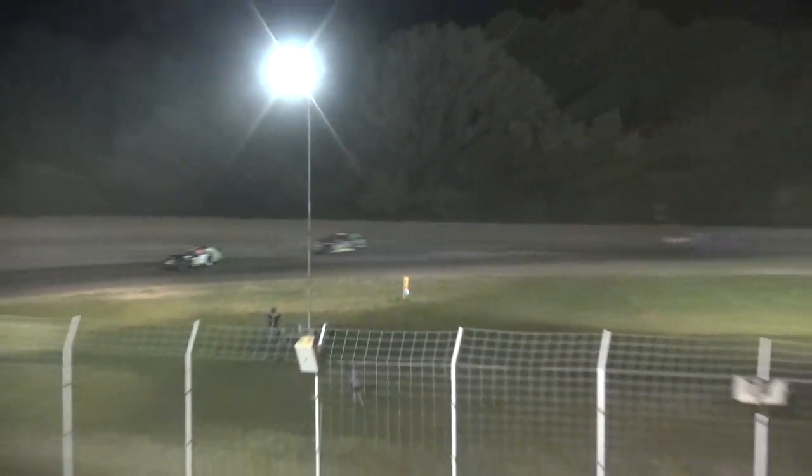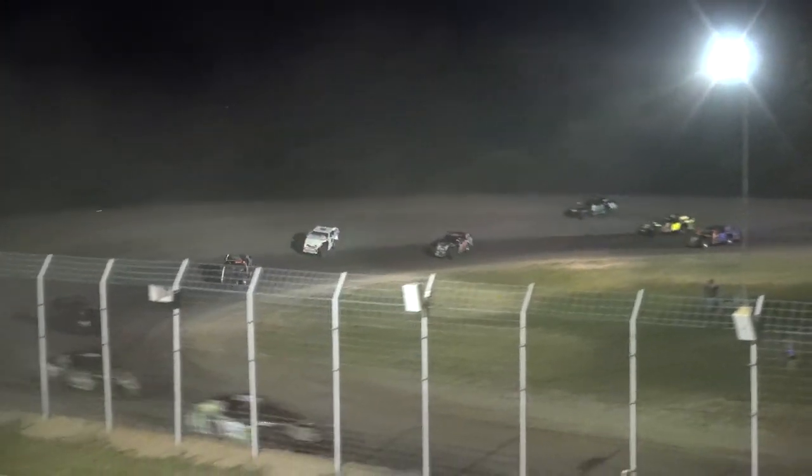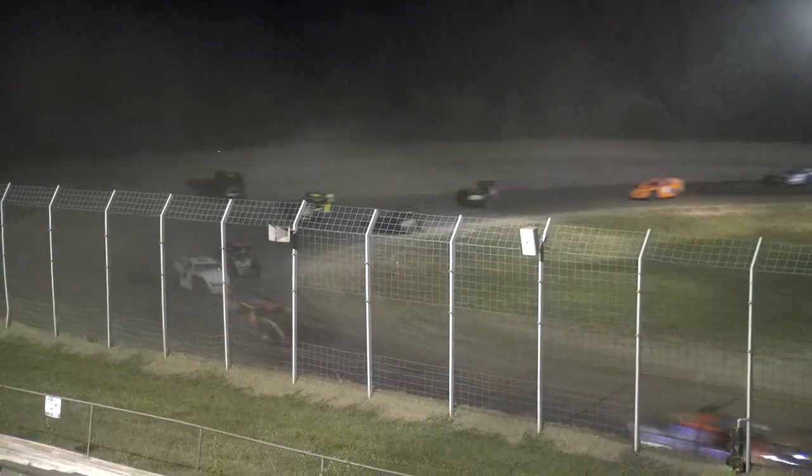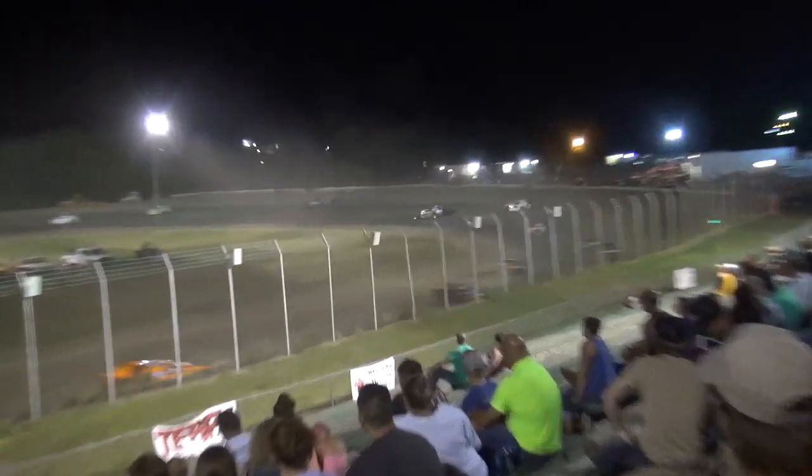Keep an eye on that 32P as Jeremy Pitzenbarger is coming to the front. He will take over that 5th spot. Jeremy Pitzenbarger started dead last on this field. He is up to that 5th position and looking for more as he now sets his sights on the 20X of Randy Smith Jr. Up front, just a few car lengths separate the 19 the leader from the 9X of Nick Haynes.